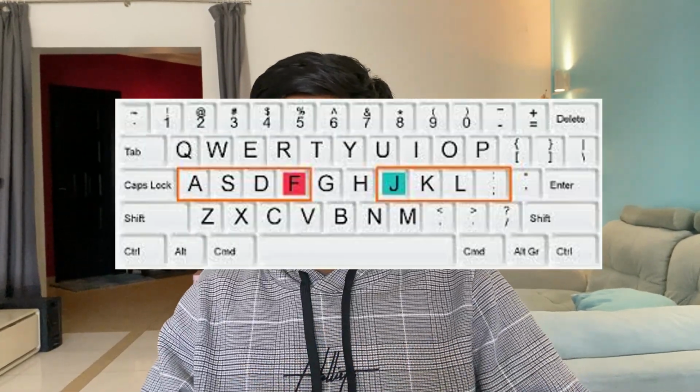QWERTY keyboard. You all know that the keyboard most of us are using right now is a QWERTY keyboard. As you can see, it's written there: QWERTY. You might see a bump on the letters J and F. These are there so that you are able to adjust your fingers on the keyboard without looking at the keyboard.